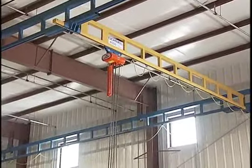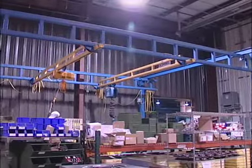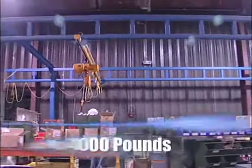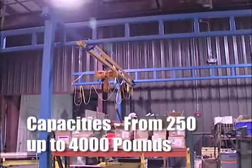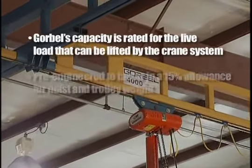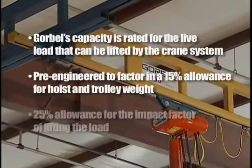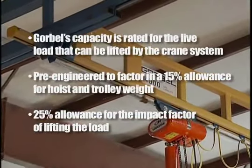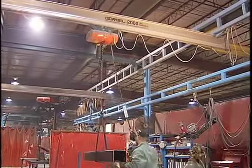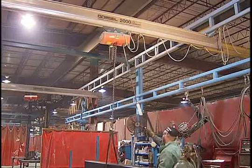Gorbel workstation cranes come in a variety of spans and capacities to fit your application perfectly. Bridges are available in spans from 8 to 34 feet and rated capacities from 250 pounds up to 4,000 pounds. Gorbel's capacity is rated for the live load that can be lifted by the crane system and is pre-engineered to factor in a 15% allowance for hoist and trolley weight, and a 25% allowance for the impact factor of lifting the load. To reduce dead weight and maximize ease of movement, be sure to keep capacities, bridge lengths, and bridge heights to a minimum for your application.